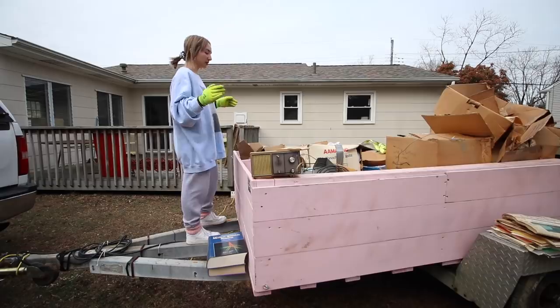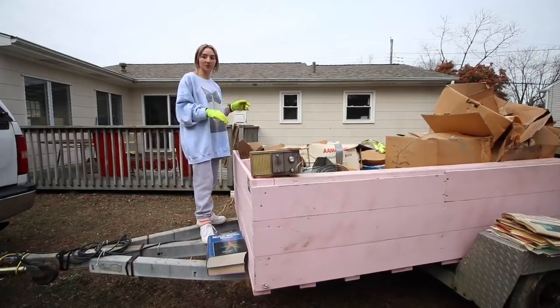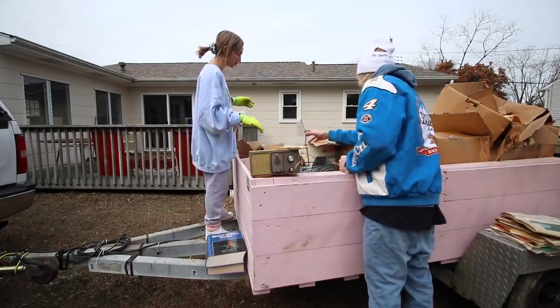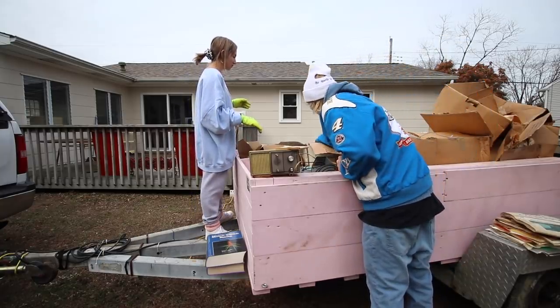Same life. Medical shoesies in here somewhere. Let me get them. Medical shoesies? Yeah, I saw them. For what? To put on my shoes. You don't need them.